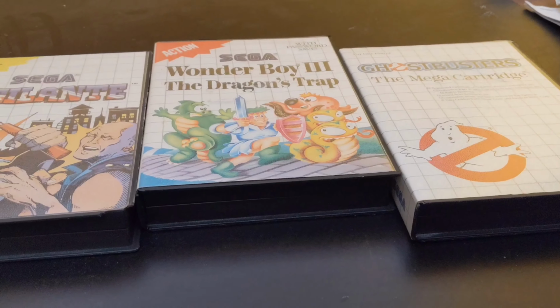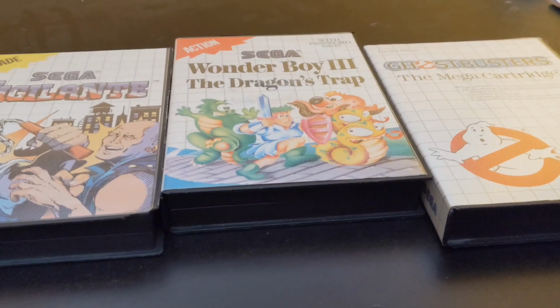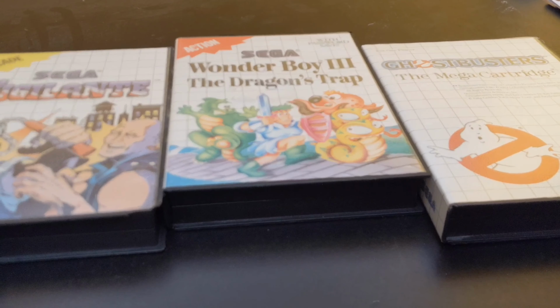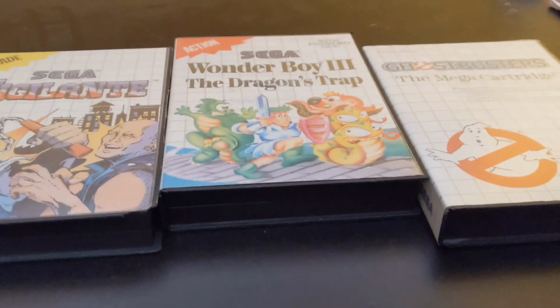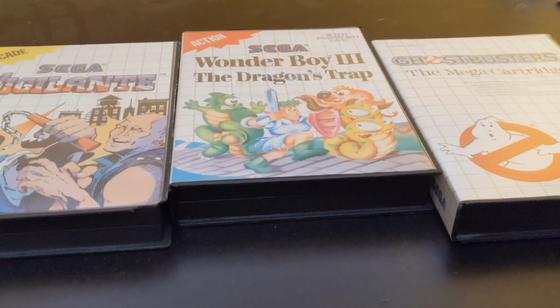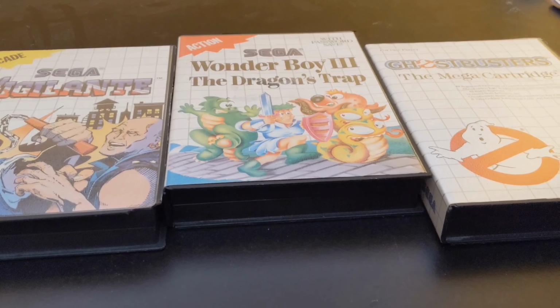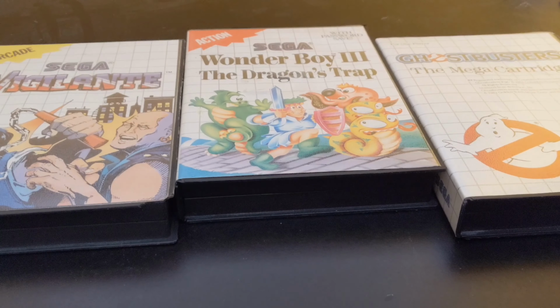So I ended up making him a deal. I got all three for $100. I think the cool part, though, is not the $100 that I paid. It was actually just talking to him. He was a really nice guy. I got to talk to him for a while, and we were talking about game collecting in general. He's a huge fan of Sega Saturn. He's actually trying to collect them all. So I told him about my Sega Saturn collection and how I have them all.